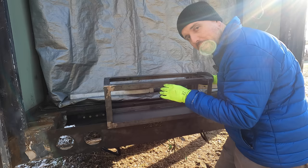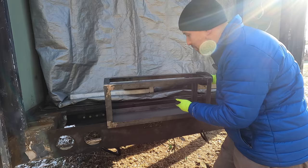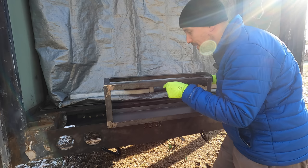Now, of course, we know it held two batteries. Batteries are a fairly standard size, even today versus back then. So we were able to figure out a lot of these measurements just with that alone. But let me show you how this was mounted, and then we'll rig it up so you can get the full picture.